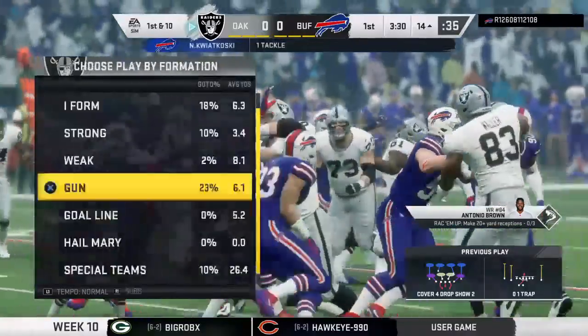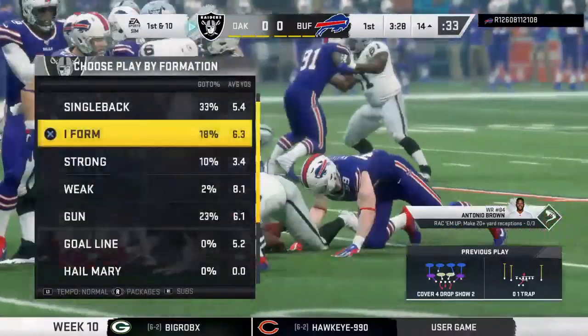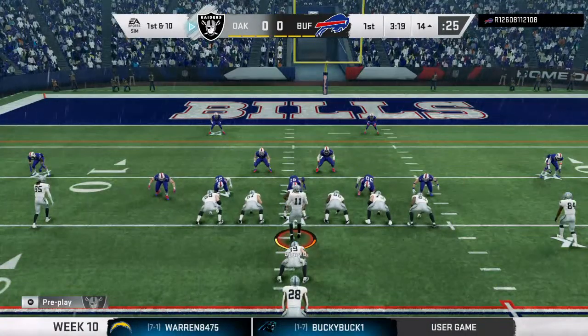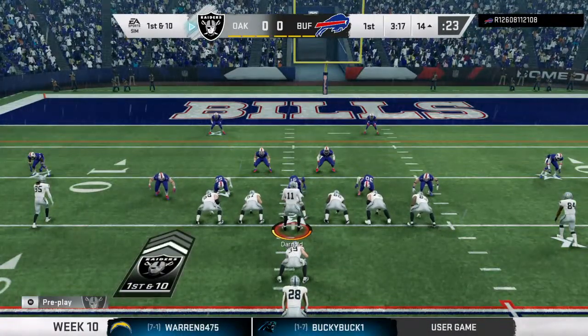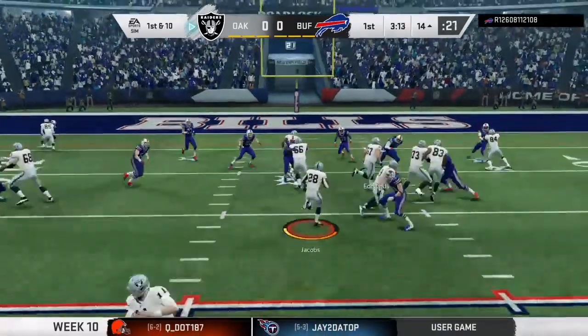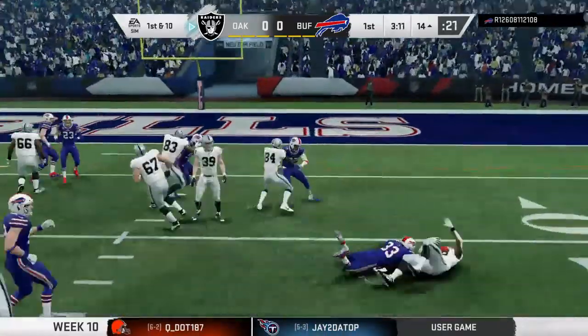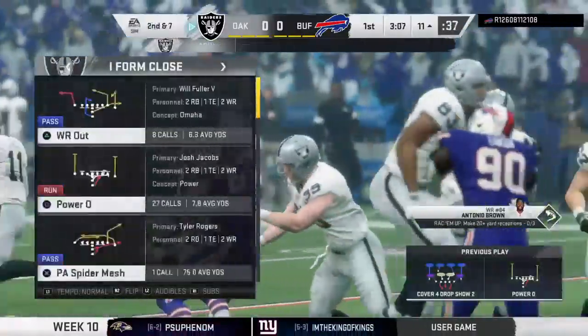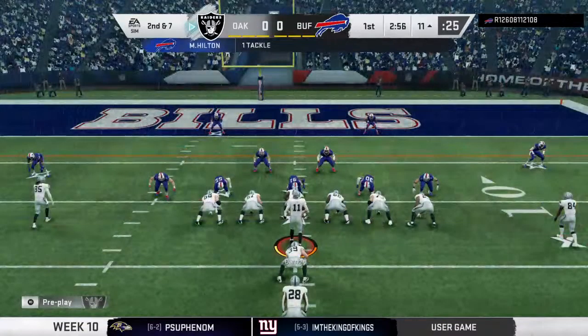It's a pickup of 6. If you make the stop there, maybe you hold them to 3 on this opening drive. They didn't get the stop. Yeah, new set of downs now. Now you're worried about, just as you pointed out, not just giving up 3, possibly giving up 6. Let's see what they decide to do here because they've got to change up what they have been doing. It hasn't been working. And he'll get about 3 just outside the 10, stopped at the 11.